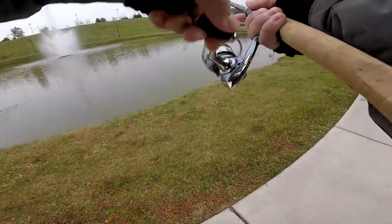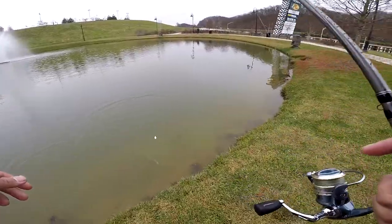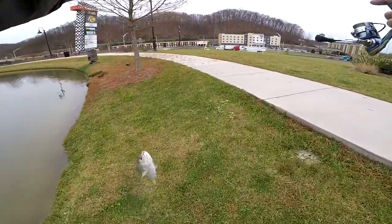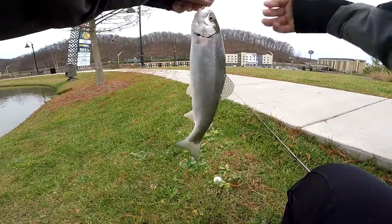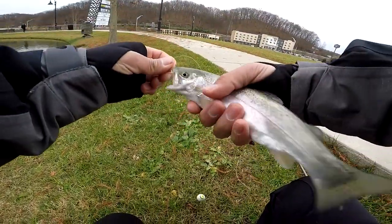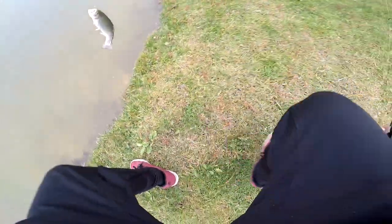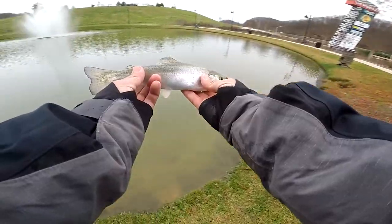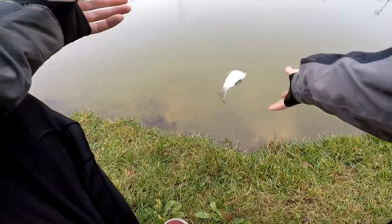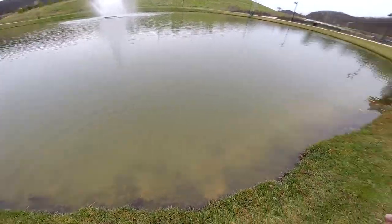There's one right there. Got him. Oh shoot, what is this? There's one right here, guys. Oh yeah. Let's see what this is. Oh, it's a rainbow. Rainbow on the wax worm. First fish, guys. I don't want to wet my hands because it's really cold, but I'll wet it for you guys. Actually, the fish should be wet already. Got the first rainbow of the day. Not gut hooked. Let's get the release. There we go. First rainbow of the day.